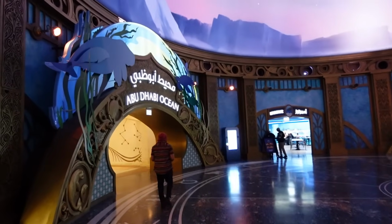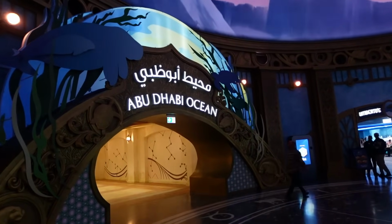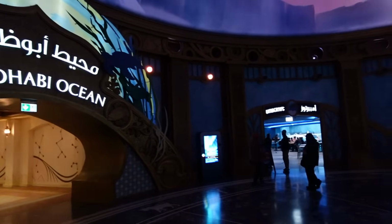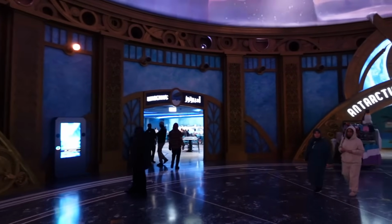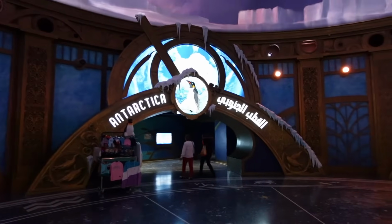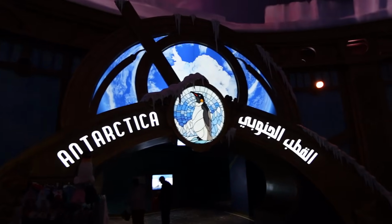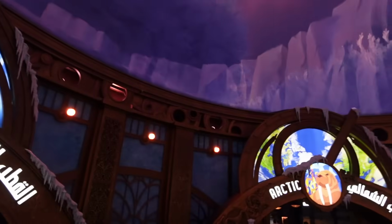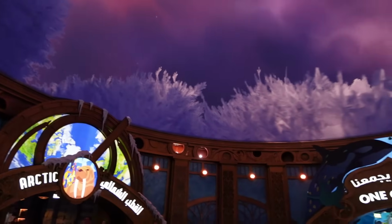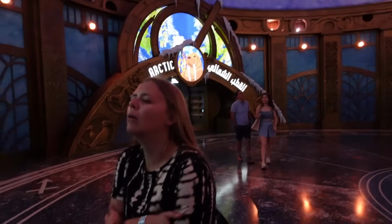They're just taking it over into another huge atrium. The Abu Dhabi Ocean, that's the main entrance area where we came in, so you can just come straight into here. And you've got these different sections. That's a restaurant that looks out over the penguins by the looks of it. And we've got the Arctic off to the right, and Antarctica straight ahead, so we'll go in here first. Look at this, even this has got spinning media all the way around, and the projectors are really well hidden in the side. It is cold in here though. Really cold.